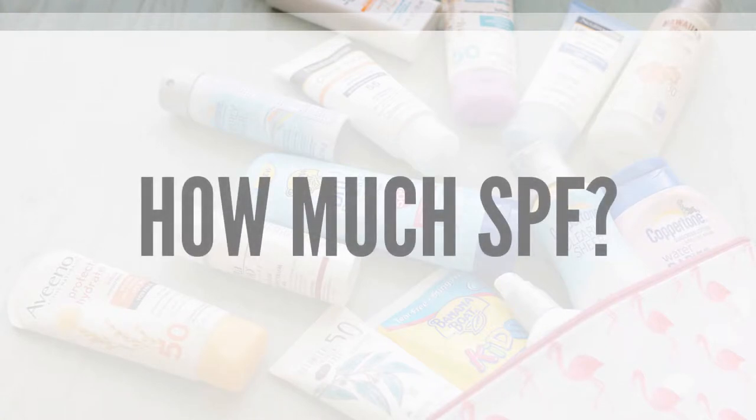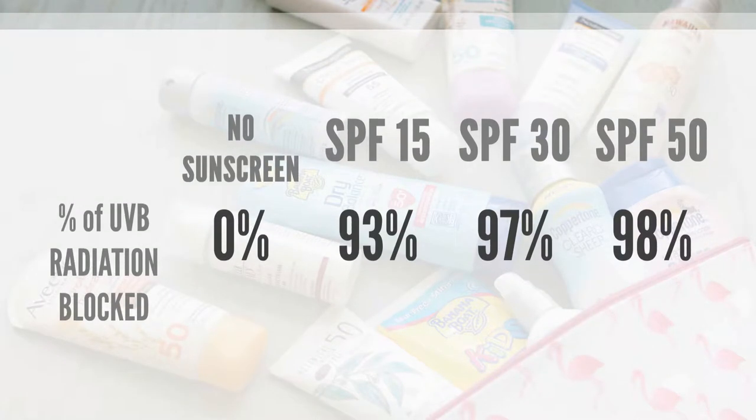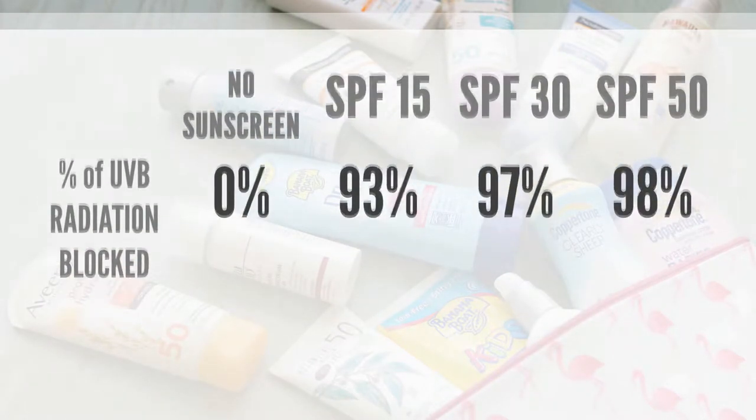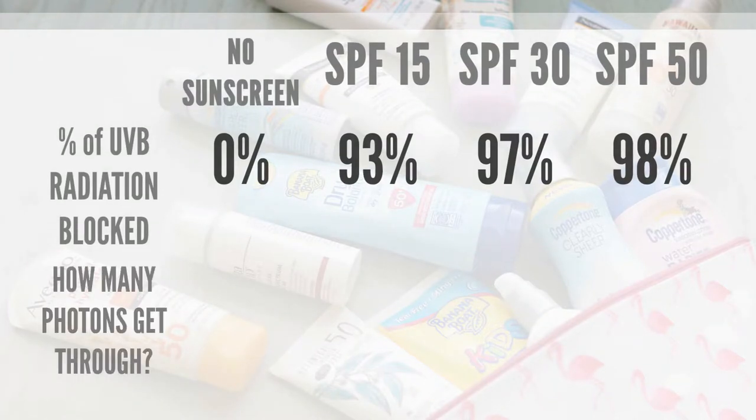So how much SPF do we really need then? SPF is a logarithmic scale. An SPF of 15 is the minimum advocated by most medical organizations. And if you look at this chart, it appears that there might not be a big difference in the protection you get percentage-wise between 15, 30, and 50 SPF. So why is it that some expert organizations advise you use an SPF between 30 and 50? Well, if you think about it this way, imagine how much light actually reaches our skin.